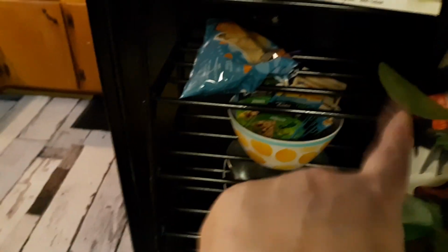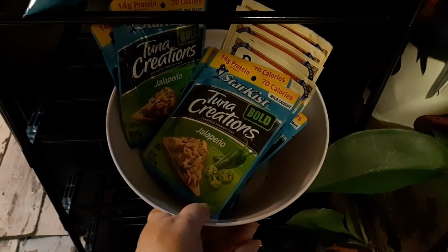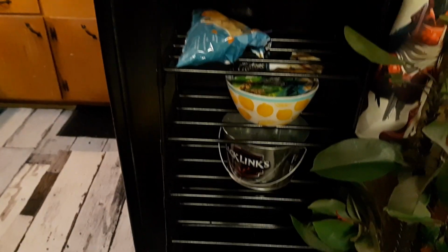Chips. Usually I have different kinds of chips laying there. This is my lemon bowl, which has my gravy in it. It has my tuna creations because Daniel and I eat a lot of tuna. Salads, you know. So I put that there. It's just easy to get to.